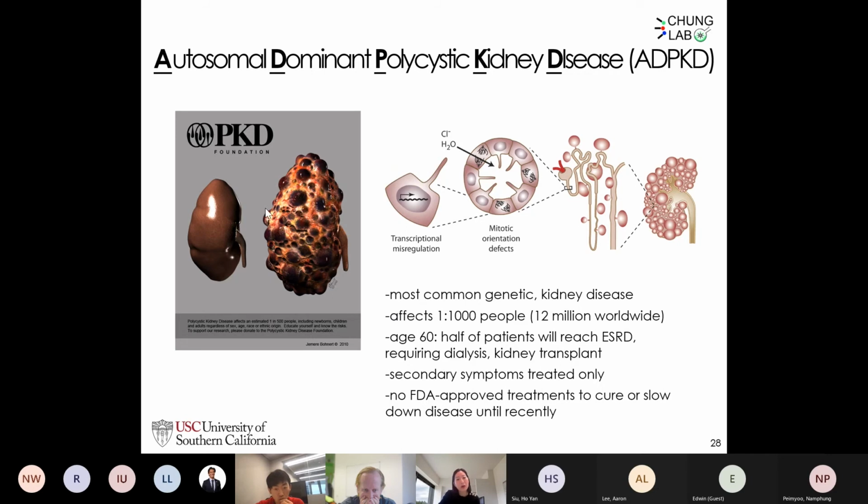And you can see here that your kidney starts ballooning up, almost the size of an American football versus the size of your fist, which is kind of the size of your kidney. What happens here is that your renal cells start to overproliferate, typically based on PKD1 or PKD2 mutations. They'll start to secrete fluids, cysts will form, and it starts to change the parenchyma, and ultimately your kidney function declines. About the age of 50 to 60, even as early as 40, half the patients will reach end-stage renal disease, and they're going to require dialysis or a kidney transplant.